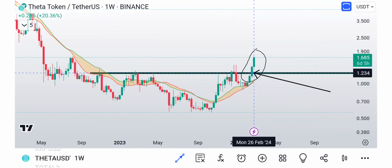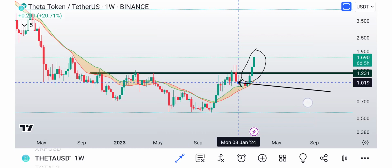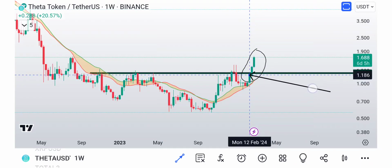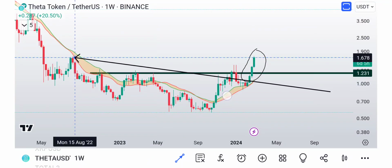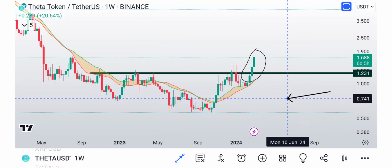if we close above this, then that validates a breakout from this inverse head and shoulders pattern, from this Wyckoff accumulation pattern, and then we can either have a little pullback, a little back test, or we're going to continue marching right up to what is that? $1.68, $1.65 area. So right now we're at $1.68. That's exactly what we talked about.